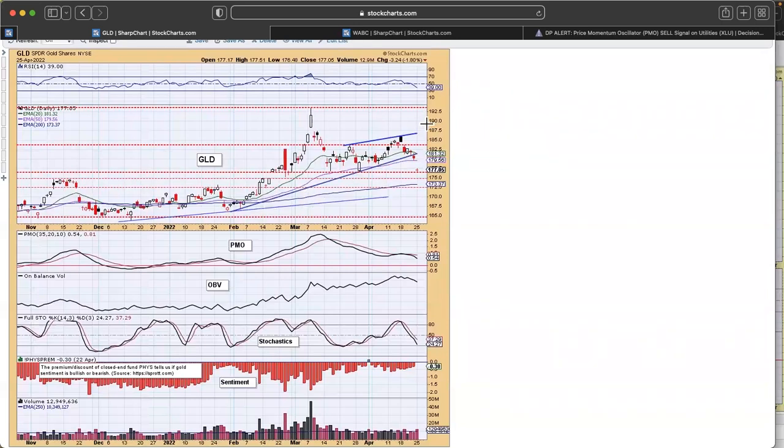We ended up with a bearish rising wedge, and we got the breakdown from that on Friday. And today it just continued to slide with a big gap down, holding support. We do have this little support zone here between 175 and these lows here at about 177-ish. So there is a strong support zone.